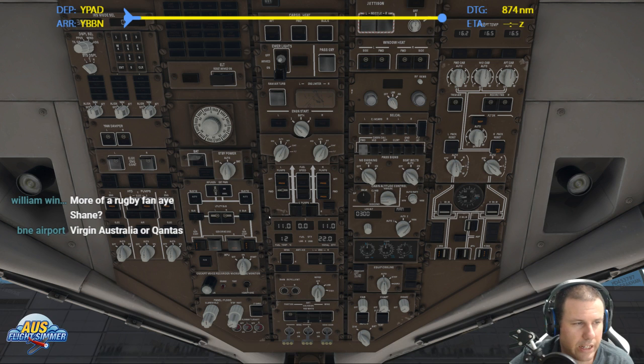Does anybody have a lucky engine? I have a lucky engine. My lucky engine's number 1. Every time I use number 2, I stuff something up. So it's called my lucky engine.